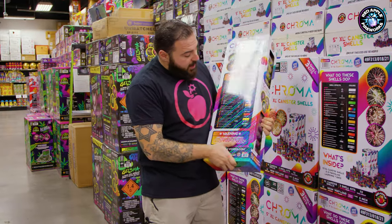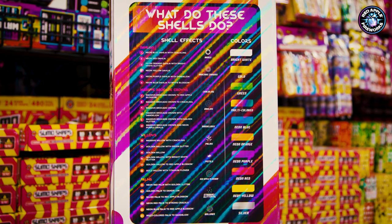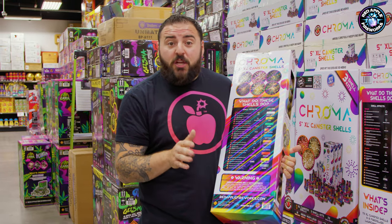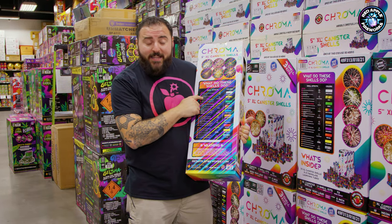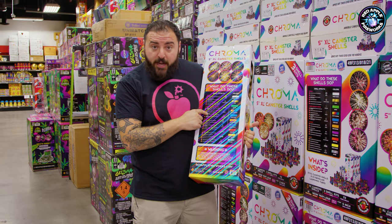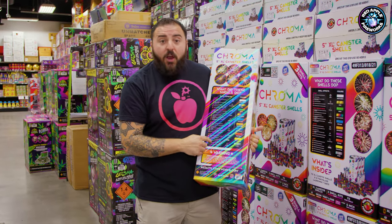Taking a look at the effects and colors right here, as you can see, super bright neon colors, tons of different effects, and inside this box are 4 sets of 6 shells broken down by effect. The first 6 shells are all super bright neon dahlias. The second set of 6 are massive brocade crowns. The third set is all super big willows. And the final set of 6 are all beautiful palms.